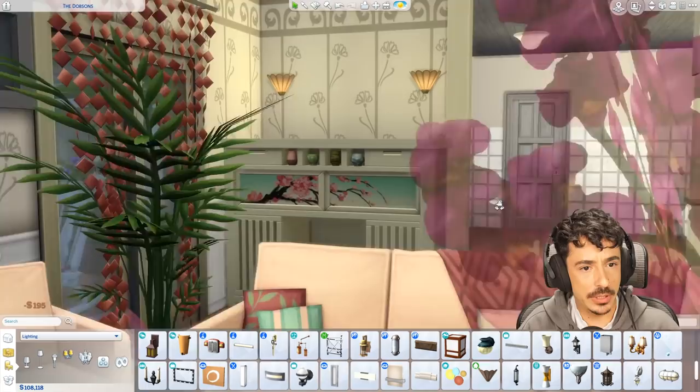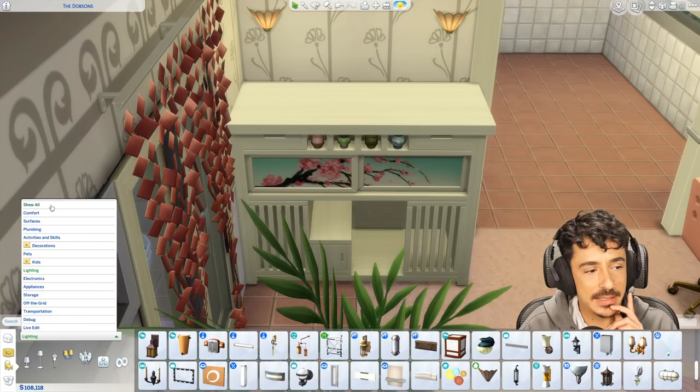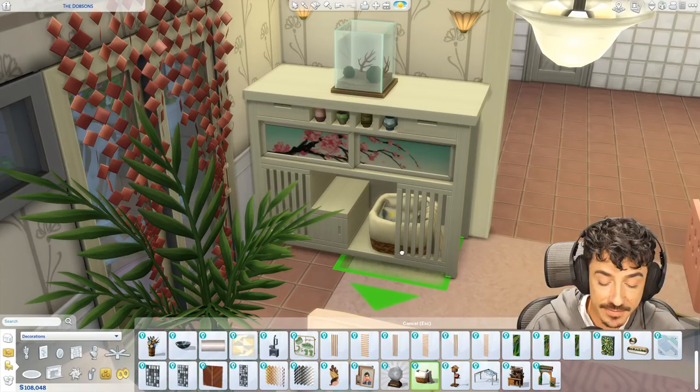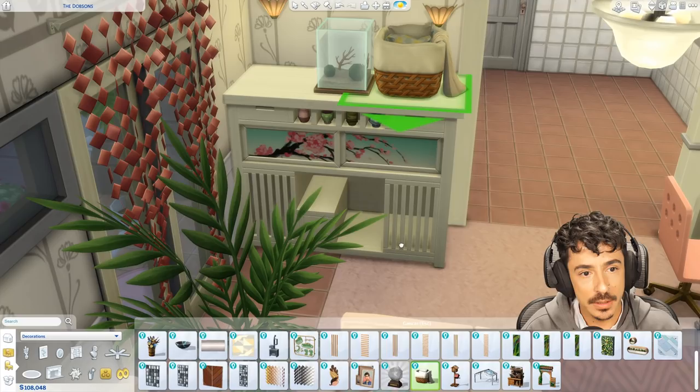And I don't know if I want to put anything on top of there, to be honest with you. Oh, maybe some... Oh, I know what to put there. That little basket with the throws. What pack was that from again? Eco Lifestyle. I found it, but I've also found a little fish bowl as well. I'm going to give her a fish. Oh, no, that's going to be up too high now. Is it? Oh, no, it's not floating. Oh, stunning.